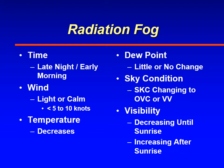The sky condition goes from a clear sky to overcast or vertical visibility as the visibility decreases. And of course, the visibility decreases until sunrise, and even just a little bit after sunrise it might decrease. Typically the fog is the thickest right after sunrise or an hour after that. And then it gets better as the morning progresses.